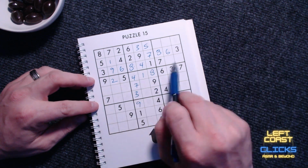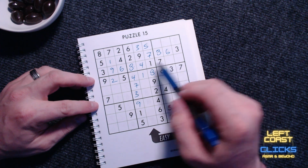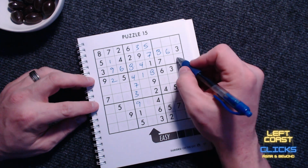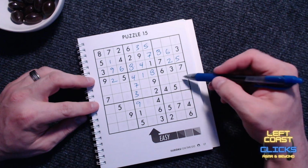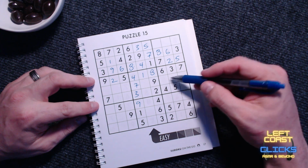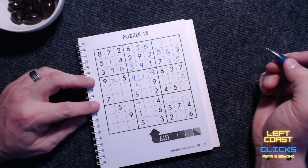Let's do this row here. 1, 2, it needs a 2. Could be either. 4, 5. That can't be a 5 because that's a 5. So that has to be a 5, which means that has to be a 2. Which means one of these has to be a 2 because these two are covered by that 2 and that 2. And that can't be a 2 because that's a 2. So that's a 2.